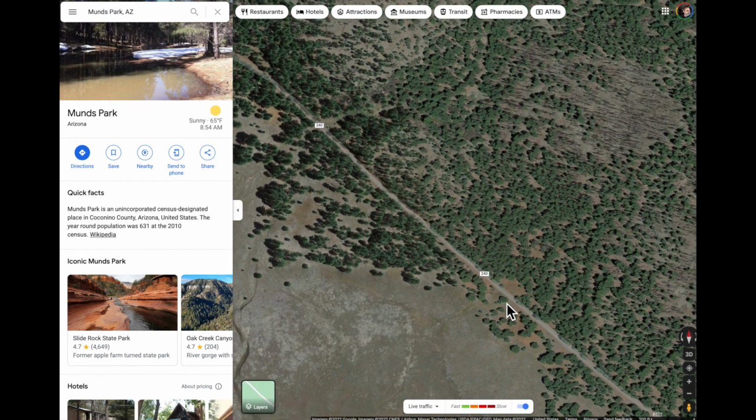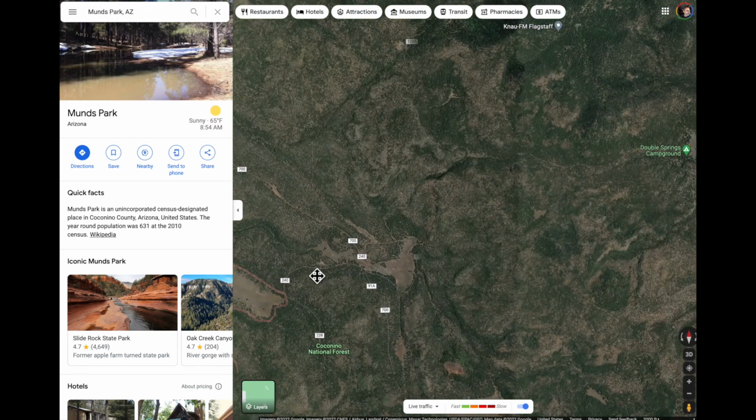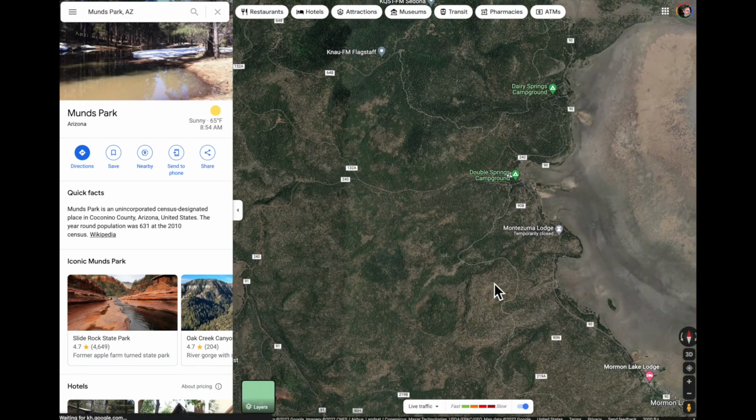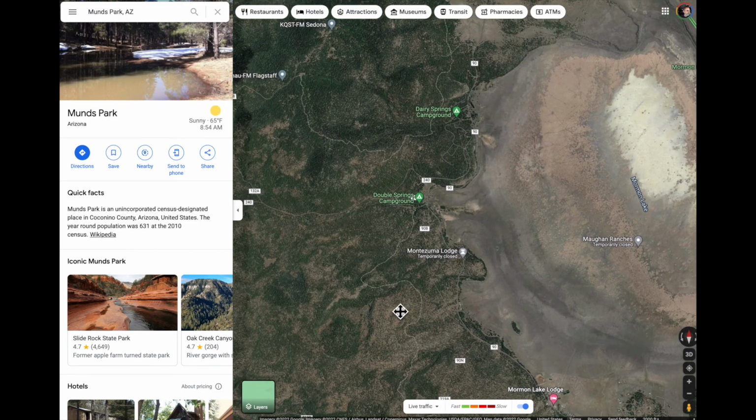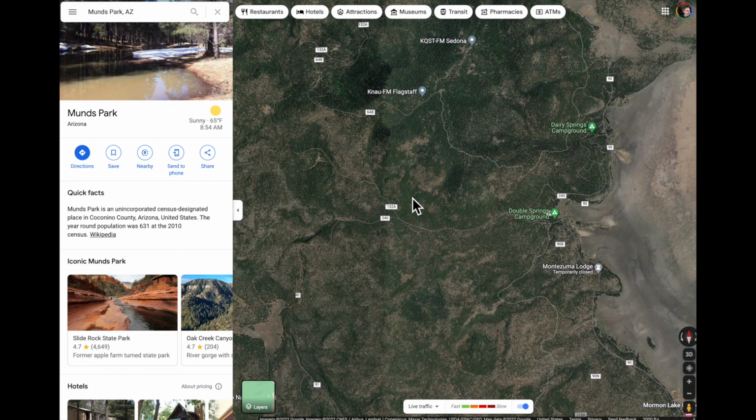So if you take the 240 and continue on the 240 around, it'll take you all the way over to Mormon Lake, which is kind of nice. But remember, there are spots along the road where it does get rough. If you're not in a hurry and you're taking your time, no problem. But if you're trying to find a shortcut from I-17 to Mormon Lake and you think the 240 is the way to go, don't do that.